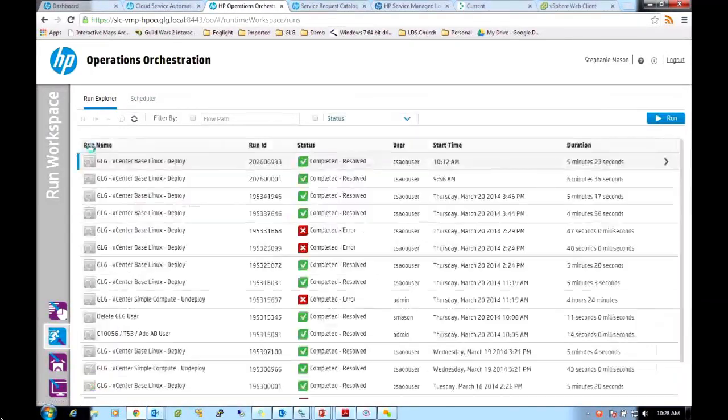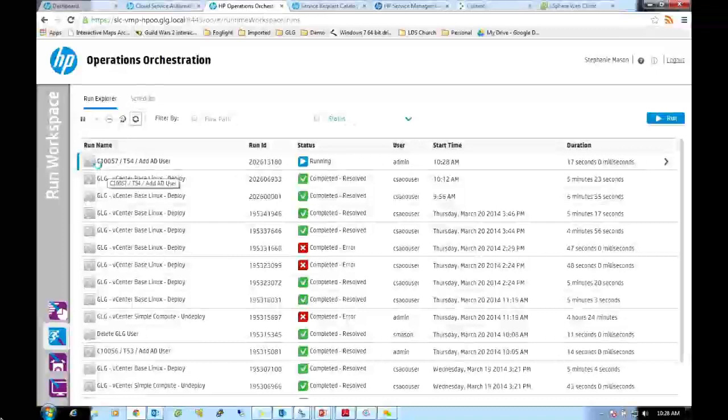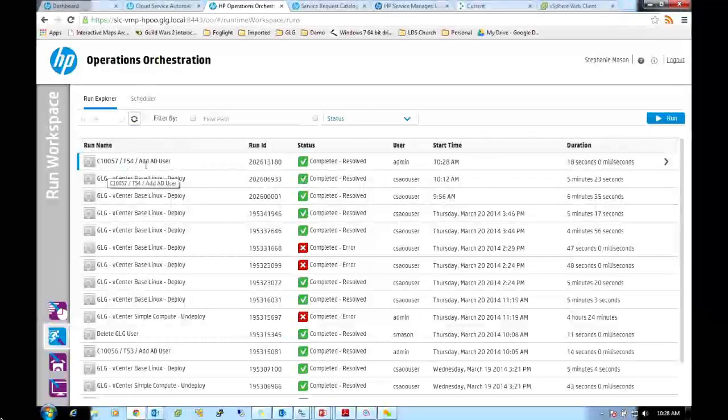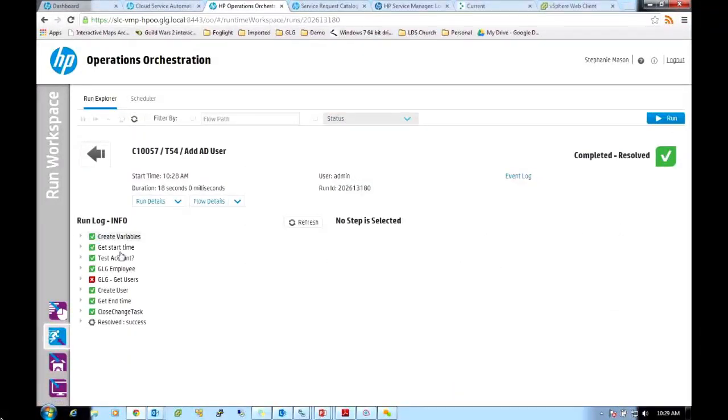So let's go back to our Run Explorer. We have new runs available. Okay, so what we're seeing here is we have a change order number, C10057, task number, T54, and the task we're using is to add an AD user. If we go inside and look at it, it's finished. It tells us it was successful.